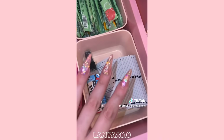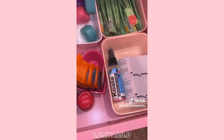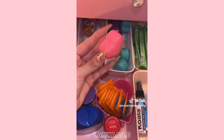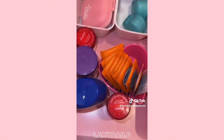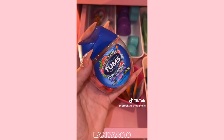We're going out to dinner, so it's not gonna be sunny. I don't need glasses, so therefore I don't need glasses cleaner. I do, however, always wanna be prepared in case I get a headache. I got these little containers from the dollar store and I think they're so cute. I'm gonna pack this little heart one and I'm gonna put some Tylenol and some Tums inside just in case.